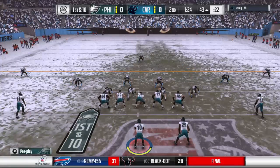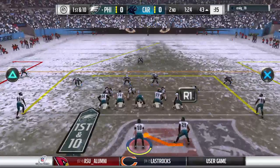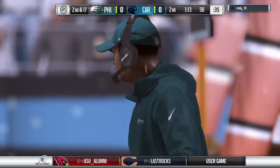Here we go. 3-19. Detroit. Check. Patriot. Here we go. Green 39. Green. They go play action here. Across midfield at the 49.